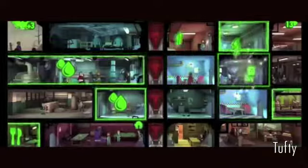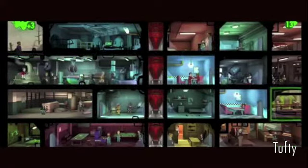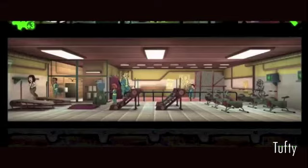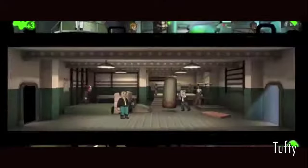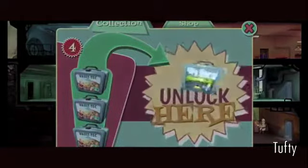Resources are important, having the right balance of food, water, and power. There are lots of different rooms you can build, ones that give you resources. Some of them train people. They train your dweller's stats. The bar, of course, trains charisma. Classroom does intelligence. There are children. More on that in a bit. And you do get rewarded with lunchboxes full of random loot.